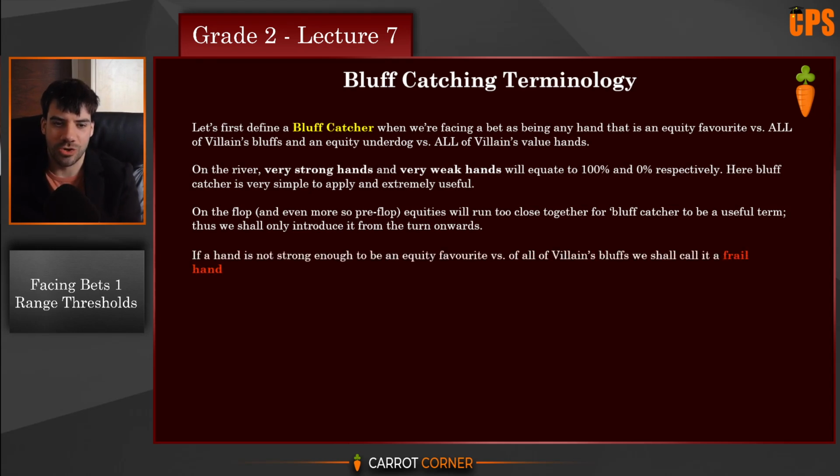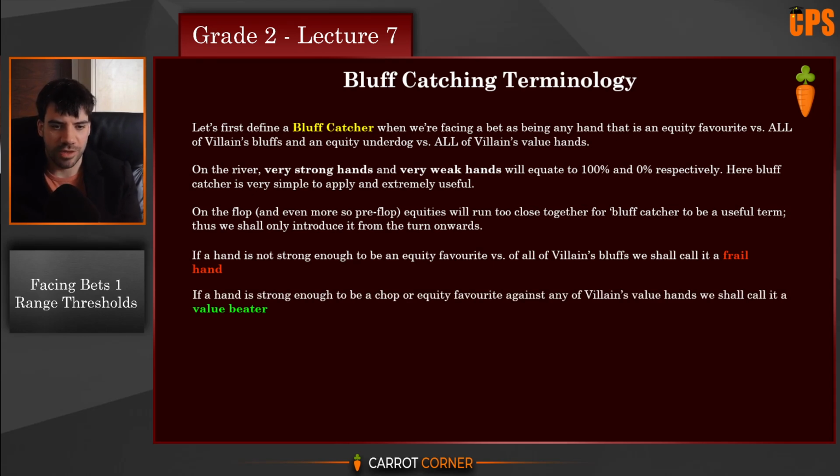If a hand is not strong enough to be an equity favourite versus all the villain's bluffs, we're going to refer to it as a frail hand. Frail hand does not necessarily mean hopeless or weak. You could have a frail hand with something going for it, like a flush draw, straight draw, open-ender, pair draw, etc. If a hand is strong enough to be a chop or equity favourite against any of villain's value hands, even just one, we're going to refer to it as a value beater.